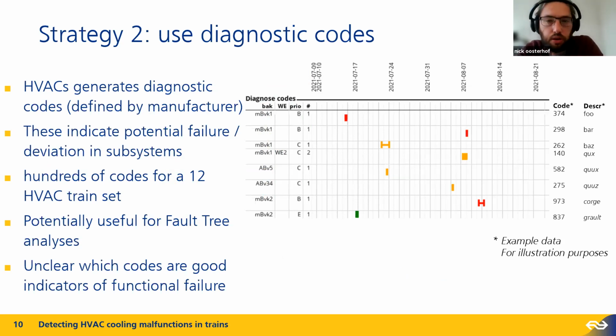A second approach that we have looked at is using diagnostic codes, and this is visualized on the right-hand side. These diagnostic codes are provided by the manufacturer of the HVAC unit and are then sent to the central computer and then wirelessly to the data center. And these give more specific information about certain subcomponents that may not be functioning well. And potentially these can be used for better fault tree analysis.